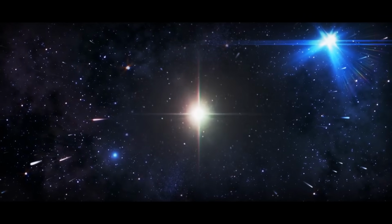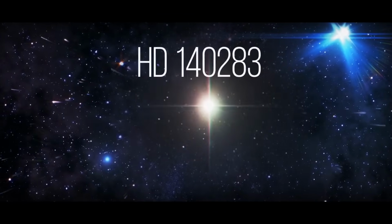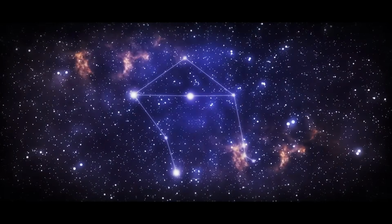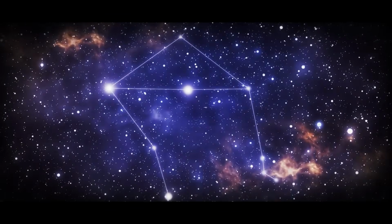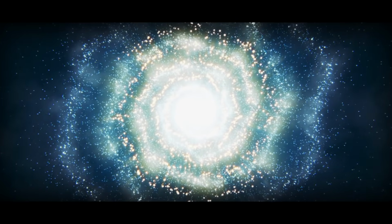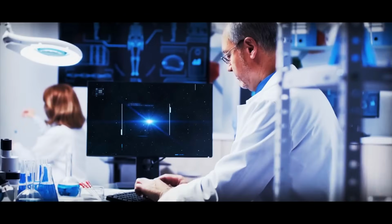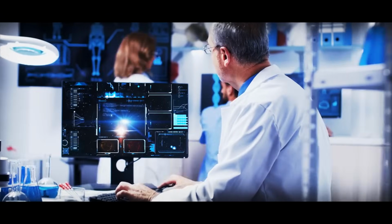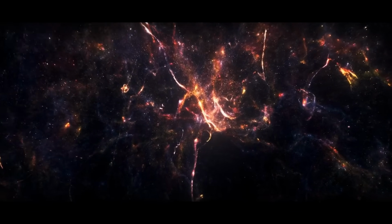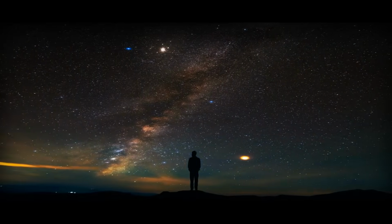Next, introducing another long name, HD 140283, also known as Methuselah's star. This little guy in the constellation Libra has been around for a while, and by a while, I mean a really long time. Actually, scientists used to think it was older than the universe itself. Just imagine if it turned out to be true. But eventually, they figured out that it's actually around 14.8 billion years old, a peer of our universe. That's still pretty impressive though. This star is so old, it remembers when the Milky Way was just a baby galaxy.